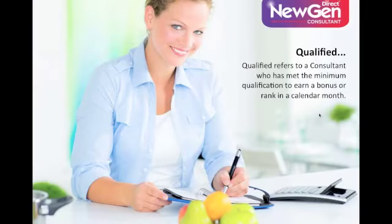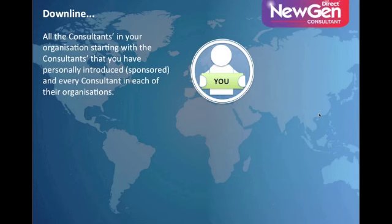And let's have a look at some more terminology. Qualified, when we use that phrase, what it refers to is a consultant that's met the minimum qualification criteria for a bonus or a rank in a calendar month, and then we deem that that person is qualified in that calendar month, and we will pay their bonuses and award them their rank following that calendar month. So that's what the word qualified means when you hear it. Another phrase that you'll hear, and you're really getting a thorough look at our earning program and the terminology here, is downline. And downline is probably a word that was used in day one when network marketing started. It's a very old phrase that's used in the industry.